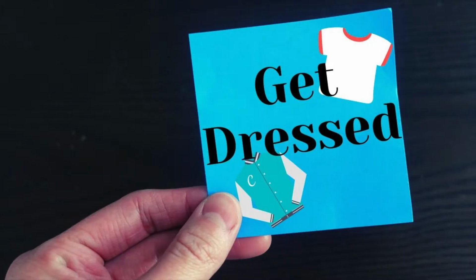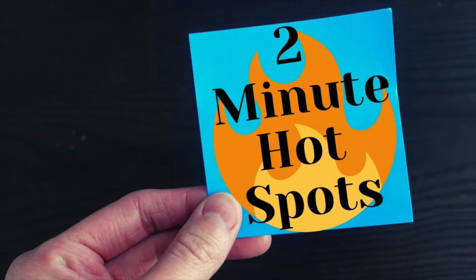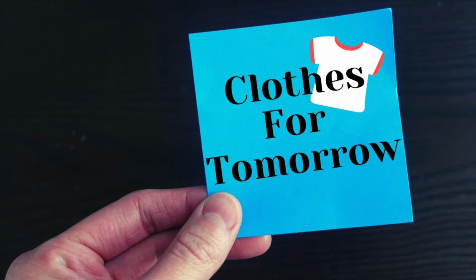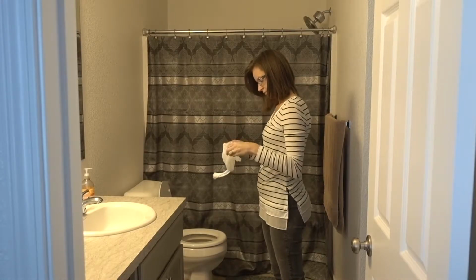Today is day 10 of Flylady's beginner baby steps to getting your home and life in order. Today, we need to make sure to get dressed in the morning, to be kind to ourselves, to do a quick 2-minute hot spot clean, to set a timer for 5 minutes for a 5-minute room rescue, to make sure to have a clean and shiny sink before bed, and to pick out an outfit that we're going to wear for tomorrow. Today, we need to set the timer for 15 minutes and to go around your house gathering trash. Then throw the trash into the garbage bin.